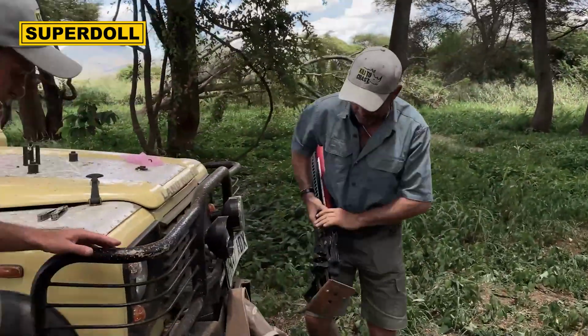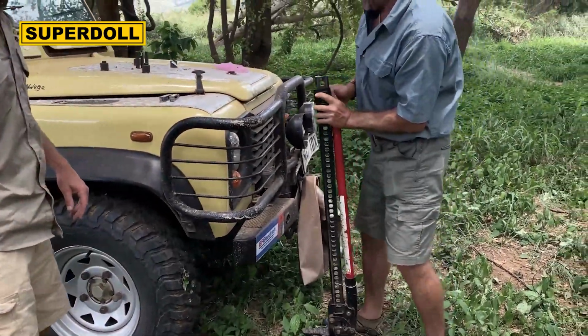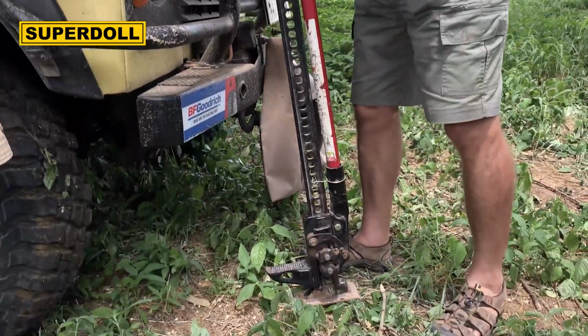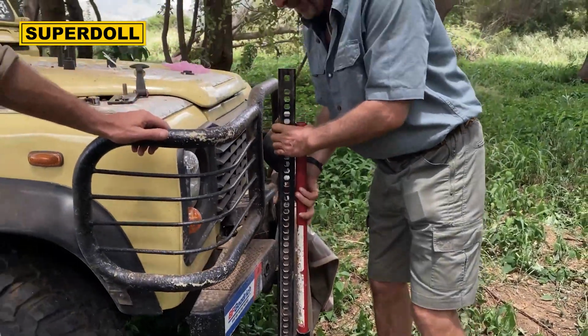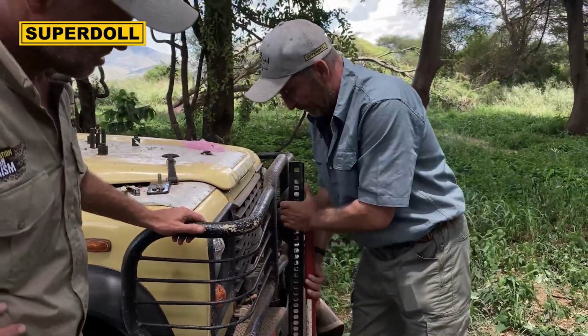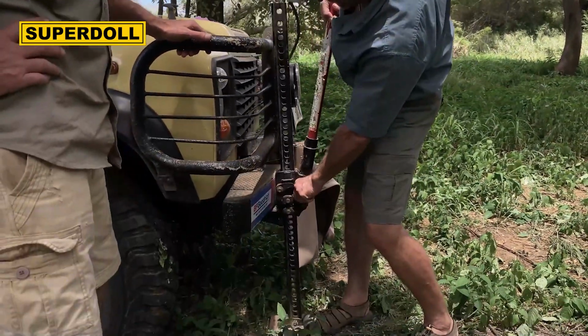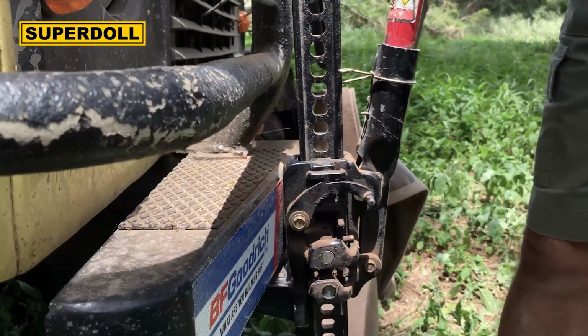There we go. Now, ladies and gentlemen, these can potentially be very dangerous, so you need to know how to use them properly. We always try to make sure that it has a good firm base and nice and level. So we bring it up and we put this mechanism into the locking position. Okay? All the way to the top, nice click.